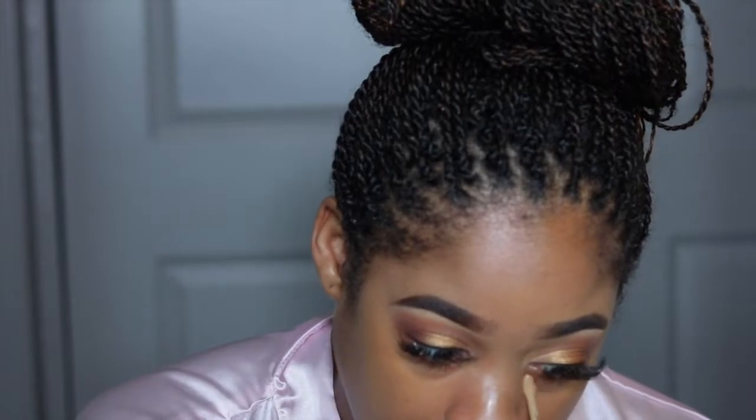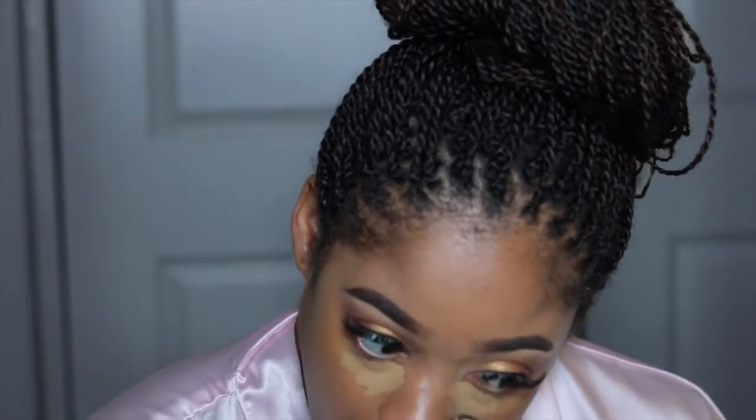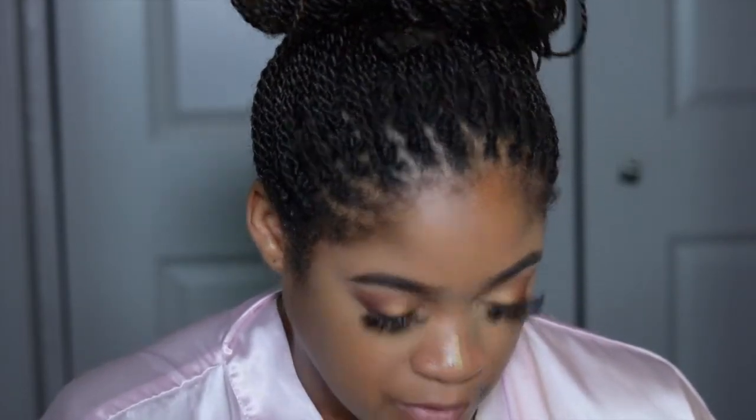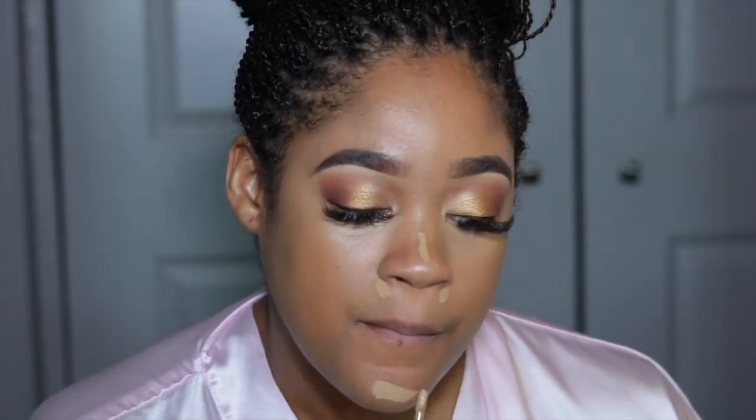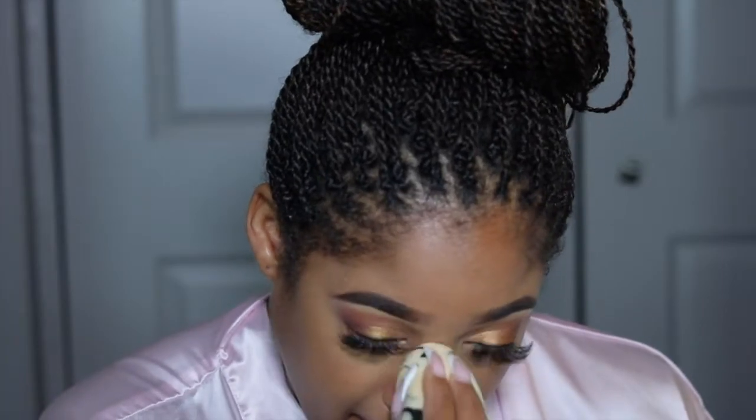Go in with the Conceal and Perfect concealer in the color 145. It's called Warm Beige. Oh damn, I forgot to wet my sponge. All right, so we're just gonna pat that in. First time actually using this concealer, and I really like it. It's brightening and everything, and I don't have to use a lot to make it come through. Have I found my new duo?